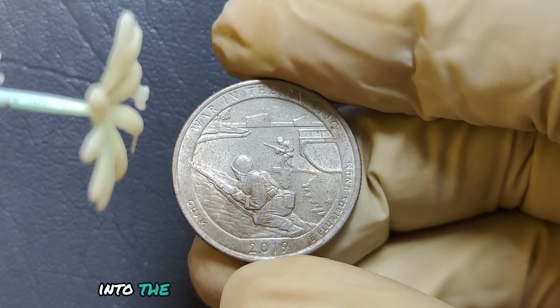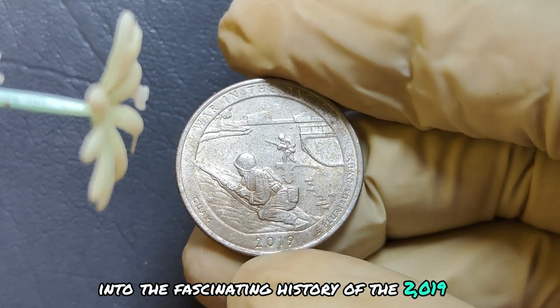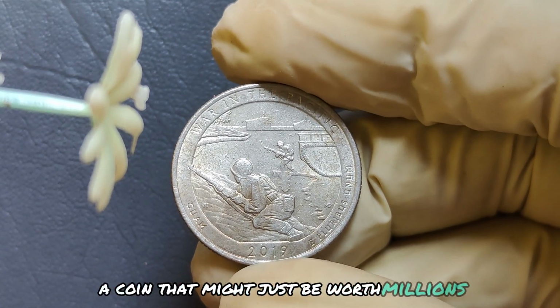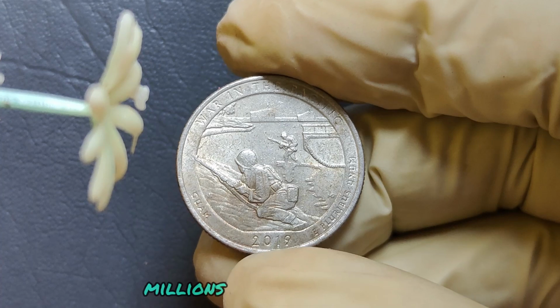We're diving into the fascinating history of the 2019 P Mint Mark quarter dollar coin. A coin that might just be worth millions. Yes, you heard that right, millions of dollars.